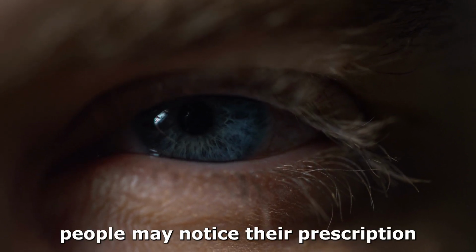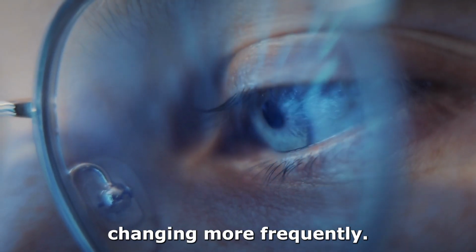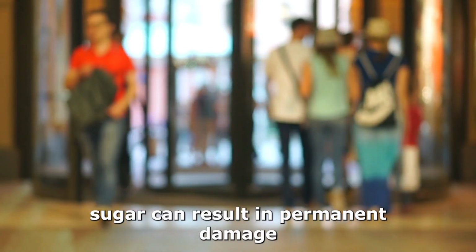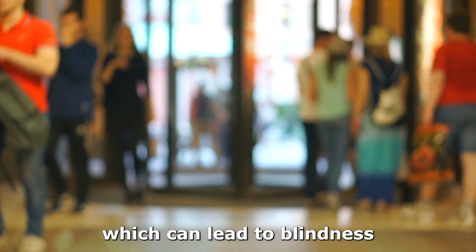In some cases, people may notice their prescription for glasses or contact lenses changing more frequently. While blurred vision may improve once blood sugar levels stabilize, prolonged high blood sugar can result in permanent damage to the retina, a condition known as diabetic retinopathy, which can lead to blindness if untreated.